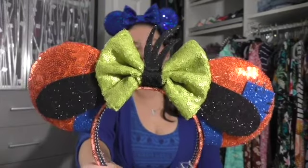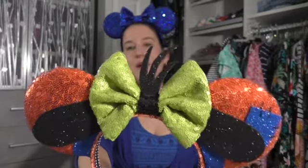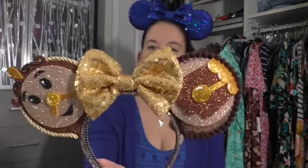All right, let's end with some small shop ears. These are from Ever After by Patty. We've got a Goofy pair. Goofy is my favorite character. I adore him. The bow I'm not a huge fan of that she uses because it's like tiny and big. So her bows aren't my favorite. This bow's not as bad, but look how gorgeous these are.